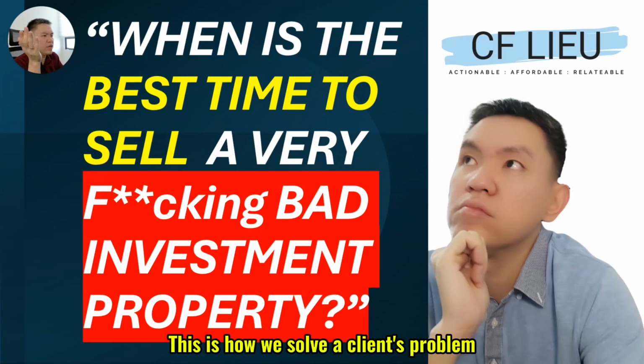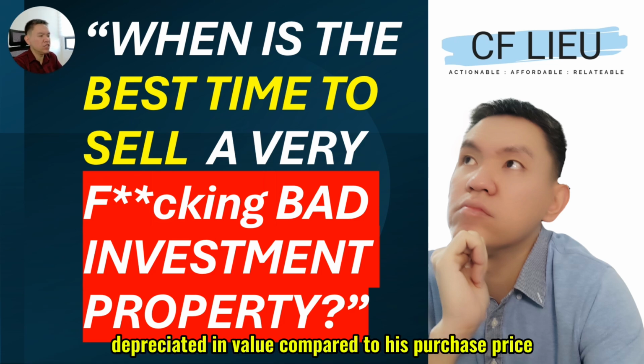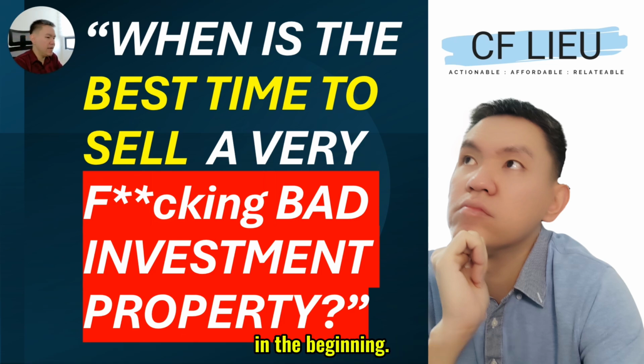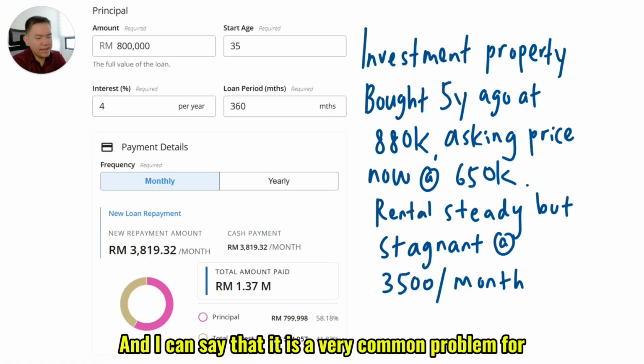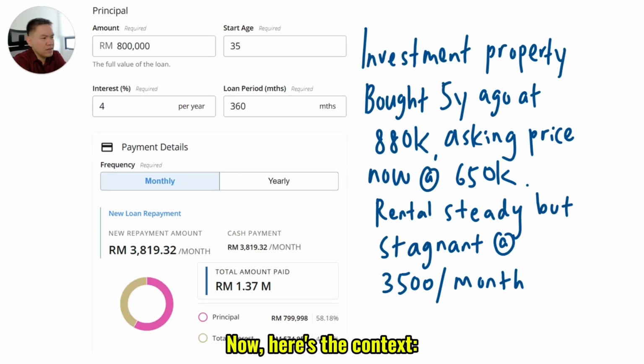This is how we solve a client's problem. He asks about a property for investment that has significantly depreciated in value compared to his purchase price in the beginning. And I can say that it is a very common problem for even high income or high net worth clients of ours. Now here's the context.